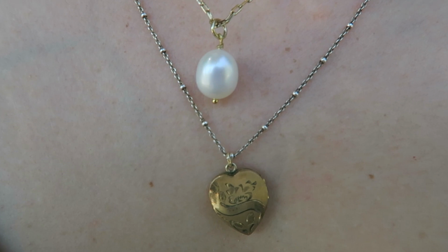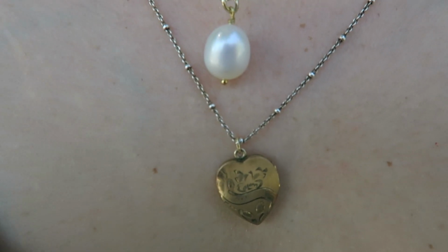I knew I wanted to get a necklace, so I decided to go with this beautiful pearl necklace, and I wanted one that I could stack with this locket that Brandon got me on my first birthday that we spent together. So it was for my 22nd birthday. He got me this gold vintage, I think it's 1940s locket, and I wanted a necklace to stack right on top of that, and I think they look so pretty together.